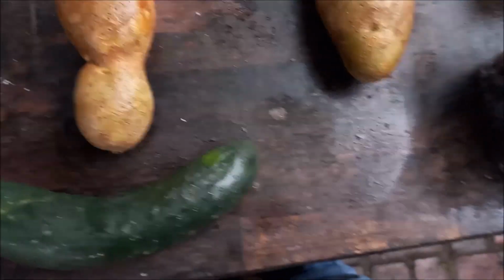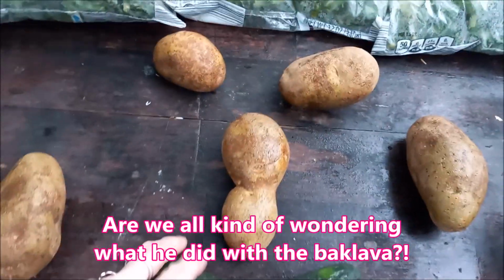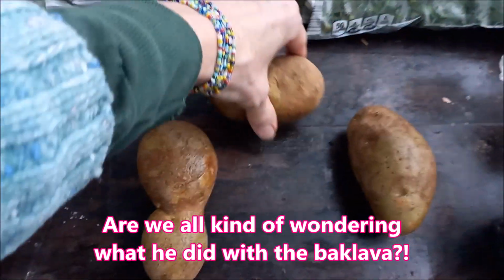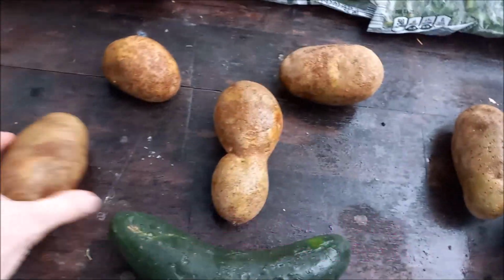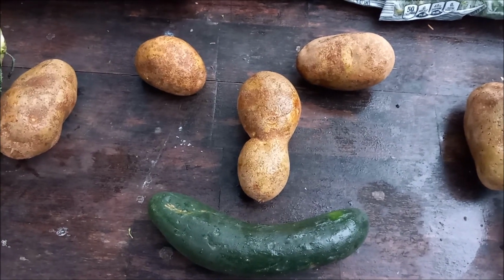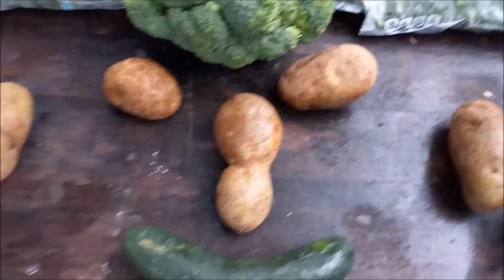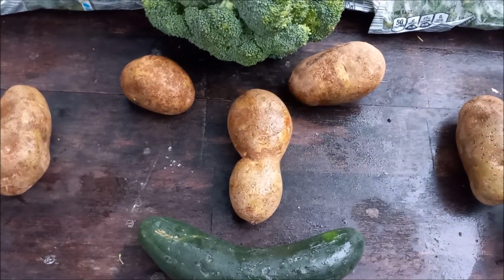Okay, wait a minute. Let's rearrange it. So those are the eyes and nose and mouth. Eyes, and then those are the ears. There you go. That's a happy face. And the broccoli could be like some hair. There you go. That's the hair coming down.